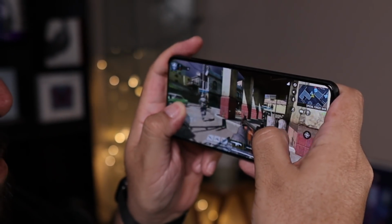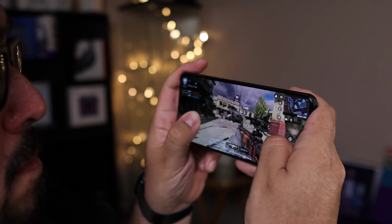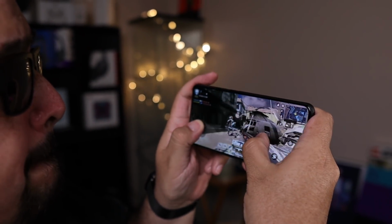On the gaming side, the gaming mode works very well. If you're going to be one of those people that are playing first-person shooters, Call of Duty, PUBG, things of that nature, it works very well at tightening up all of that lag and latency. So overall, the low latency modes are actually legit on these earbuds.